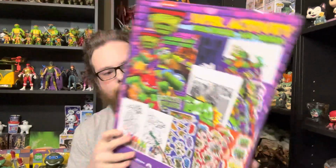There's the back there. So it comes with 2 punch-out characters with stands, 4 posters, 1 24-page coloring book, 3 sticker sheets, and 10 crayons. Like I said, I mainly got it for the stickers. The posters will be cool if the posters are fully in color. I think that'll be awesome.